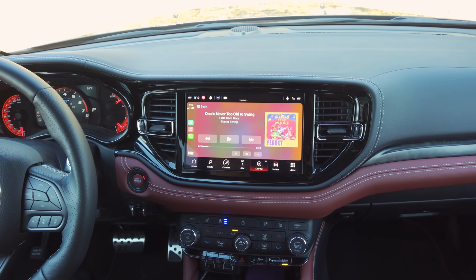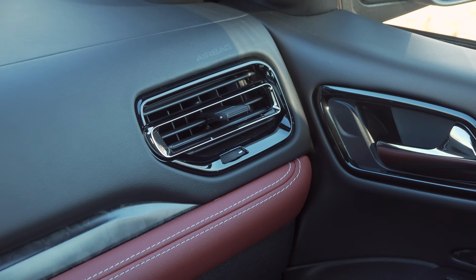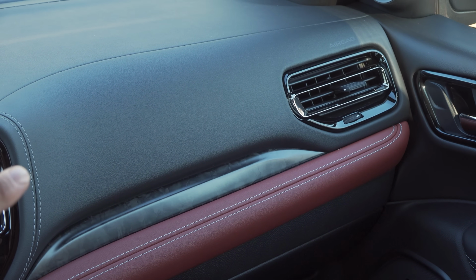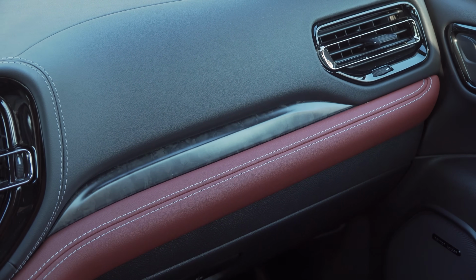You notice that the style is definitely different than before, but some of the bits and bobs remain the same. The dashboard air vents have been restyled. They're now a bit more rectangular. You can see that we have more stitched materials going on the dashboard. We have a stitched upper section of the dash like we found in upper end trims of the Durango before, and then a stitched lower section of the dashboard to help dress things up. A bit more of that carbon fiber trim there.